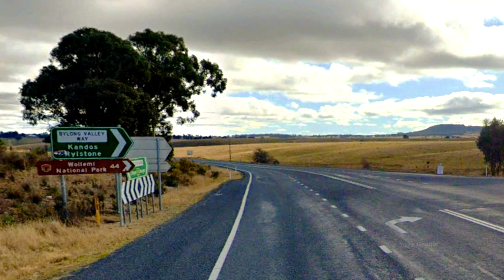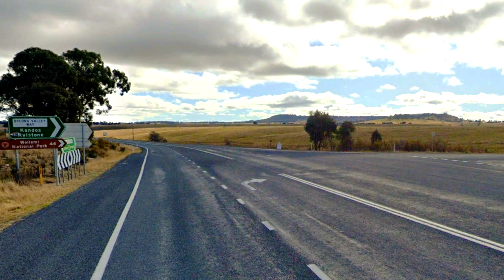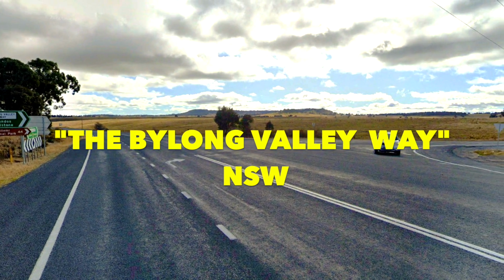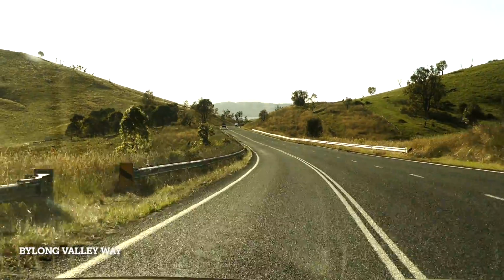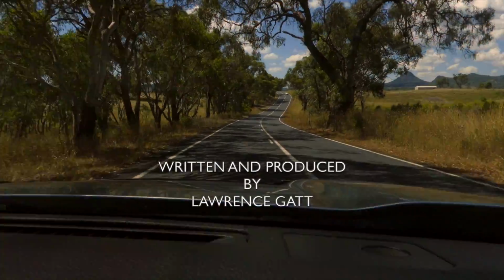Hi, my name is Lawrence, and it is my pleasure to invite you to join me on a 2-day tour to the scenic and fascinating Bylong Valley, located in the Midwestern region of New South Wales. Our journey starts from Castlereagh Highway, just north of the town of Ilford, New South Wales, and we turn right on Bylong Way.